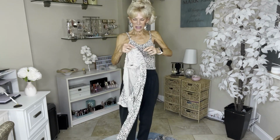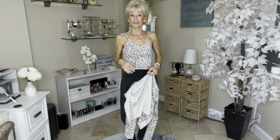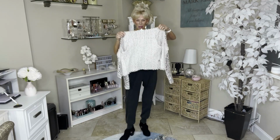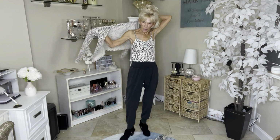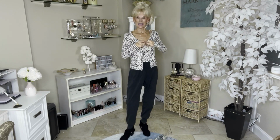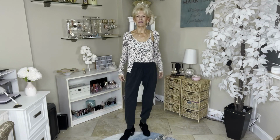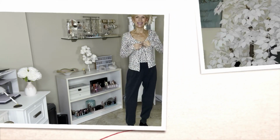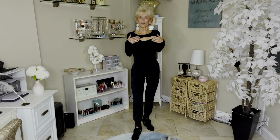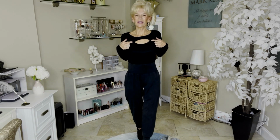It's really cute. This will be great for summer when it's really hot out. You could have this on with a pair of shorts, of course. And then you've got this little kind of overcoat that you could put on over it if you're going out to dinner or something. And you could leave this hang open or button it. I really like this top too. I like this little peekaboo cutout here. It just does something. It adds something to the top.